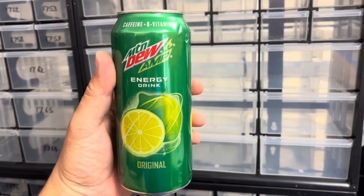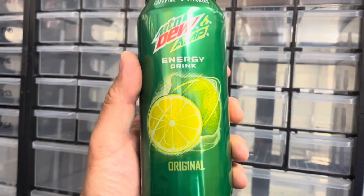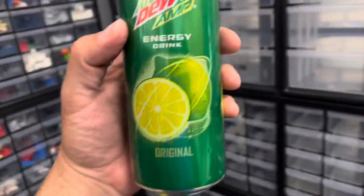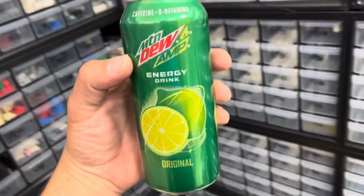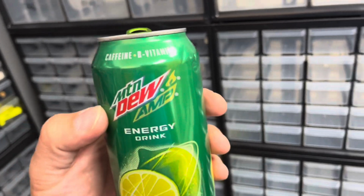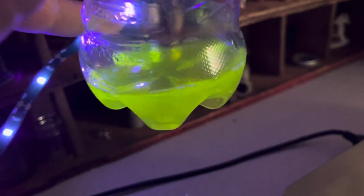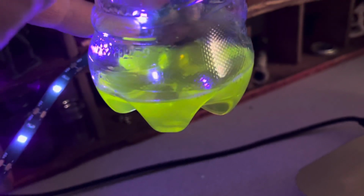This was today's Mountain Dew drink, which I had, this one, which was the Mexican version. Have to say this one here is much better. This one's almost undrinkable. This one, while not a great energy drink, is not bad. But I remember something about the Amp energy drinks from back in the day, and I want to see if it's still true. Oh man, it's still true. It glows under black light. Does not look like something you should be drinking, does it?